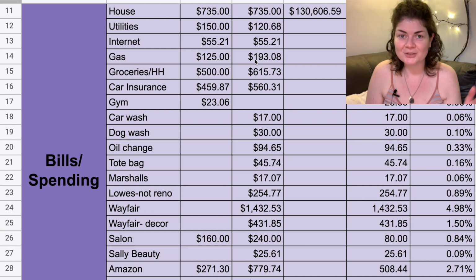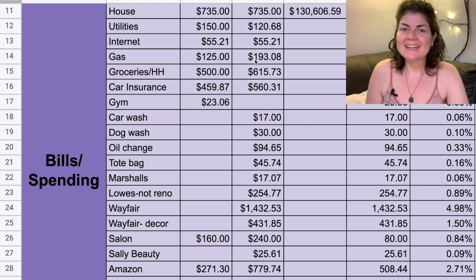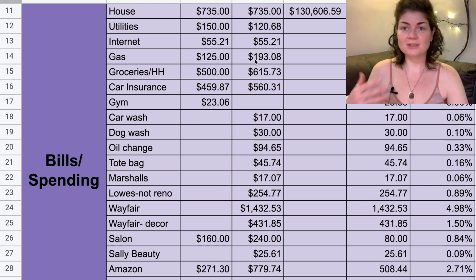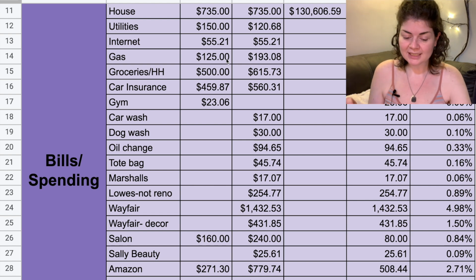Y'all know me, I do like nesting. But yeah, I went over on the gas budget just because we did a lot of extra driving this month. Groceries and household, once again, I am over here as well. I budget $500 every month and usually go over, but actually I'm pretty proud of myself this month.